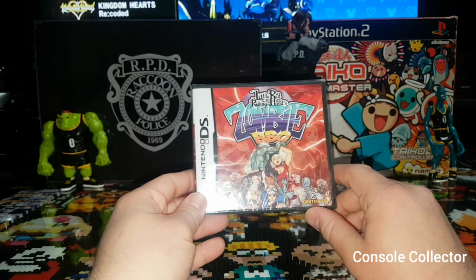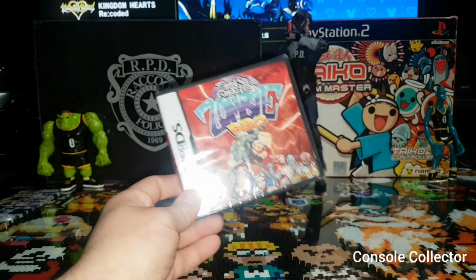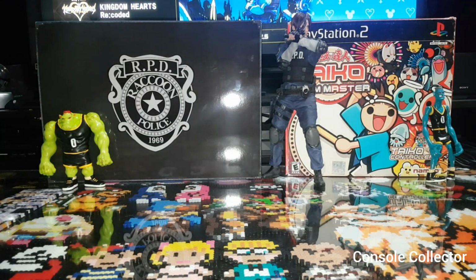A part of me wants to open it up and play it, but I know I'll devalue the heck out of it, so I'm kind of just sitting on it for now, but I do want to give it a try and play it. It looks like a fun game. What would you guys do? Would you open it or sell it and get a loose cart copy or an open copy? Yeah, I don't know.